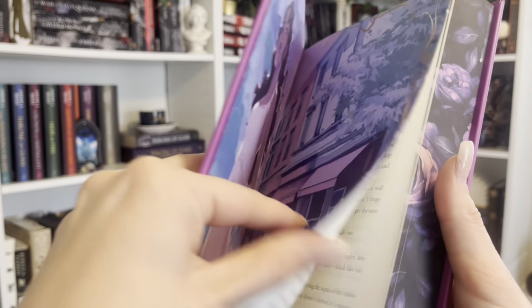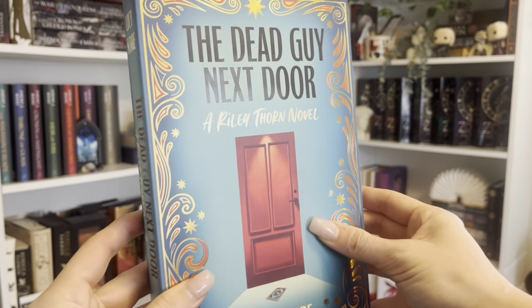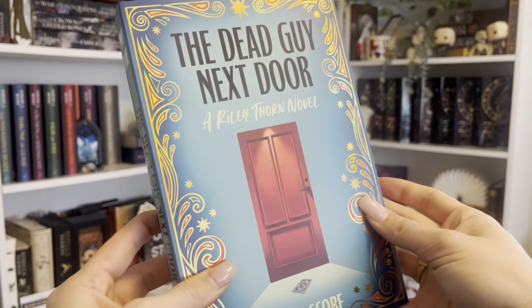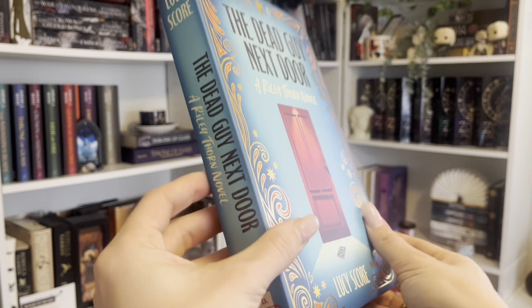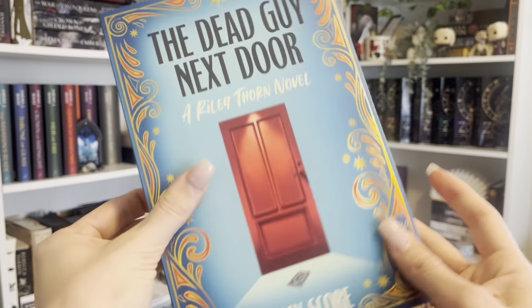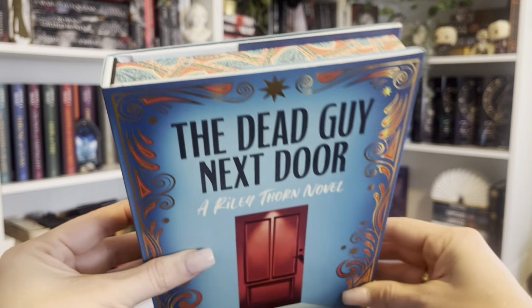Insane. I did have one more from Bookish. This is The Dead Guy Next Door. This was my October or September Darkly box. I can't remember. By Lucy Score. And again, look at this. Bookish Box outdoes themselves every dang time.